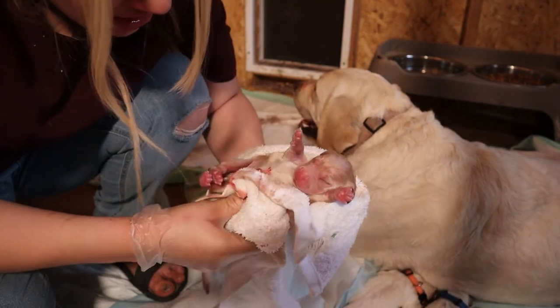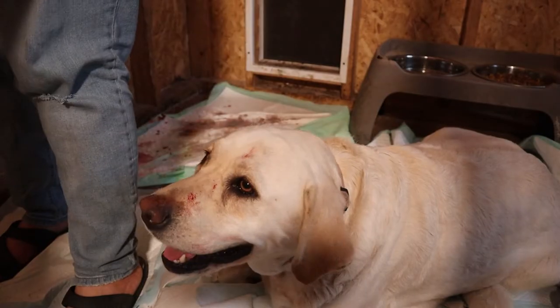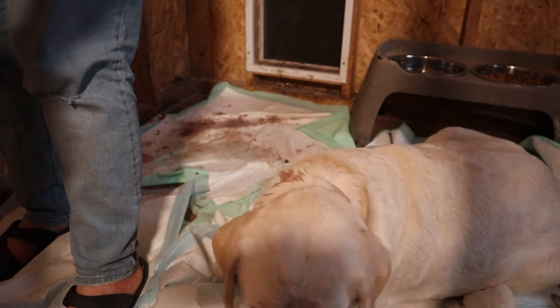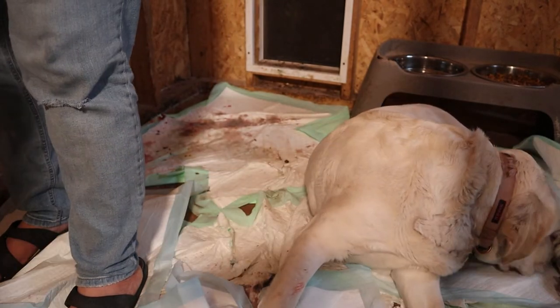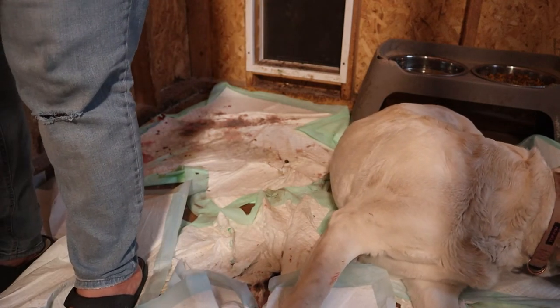Uh-oh, this is bleeding too much. The cord is bleeding too bad. I need to get it clamped off. Okay, hold it open. Hurry, quick. I'm trying. How do you hold it? Emma is holding, it's losing too much blood. It's bleeding too much, Emma. You gotta hold him so I can fix it.